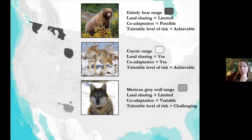Sometimes adaptations on the wildlife side are not necessarily advantageous for them. So wolves have adapted to living near cows, but that sometimes gets them killed. So co-adaptation can be positive or negative in some ways. So I won't talk about grizzly bears today. I just wanted to pull up this graphic to show you, coyotes are found across North America and wolves are in just this gray area. And I'll show you more maps in a minute.